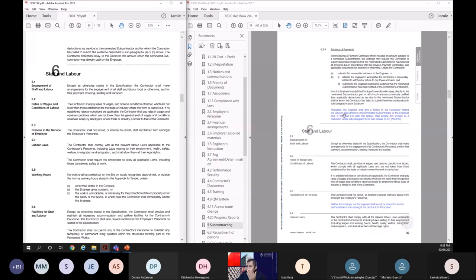Now, it's clearly mentioned here in 2017. The same thing happens: evidence of payment has not been given. Thereafter, the engineer shall give a notice to the contractor stating the amount paid directly to the nominated subcontractor by the employer, and the next IPC after this notice shall include this amount as a deduction under paragraph B. So it's very clear now. Yes, you will deduct it.